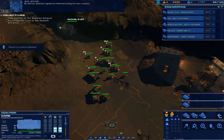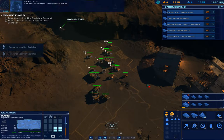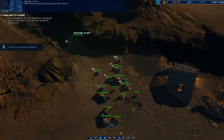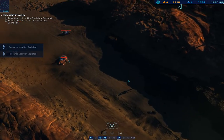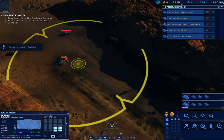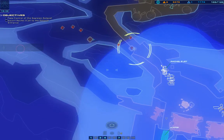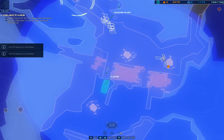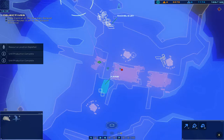Gaussian signatures detected exiting the main complex. Operations update. EMP strike confirmed. Enemy turrets offline. Move to location. CU deposit depleted. Base runners en route. Copy. Target confirmed. Launch bomber. Bomber online. Ready for launch. Reading. Armored assault operational. Op ready. Copy. Returning to carrier.